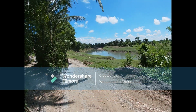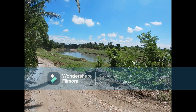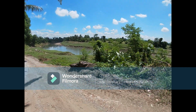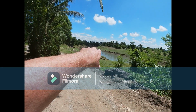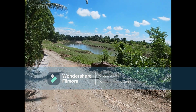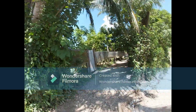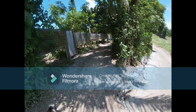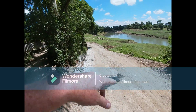So here's the river. This is a part of the Cagayan tributary, and it's pretty full today. I've seen it less than this. Like there is an island out here where that tree is out there in the middle. There's like a sandbar, and no, we're not going that way. This is the way the motorcycles were going. Motorcycles would go this way, and tricycles and cars would come down this way.